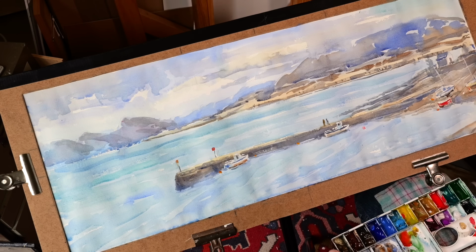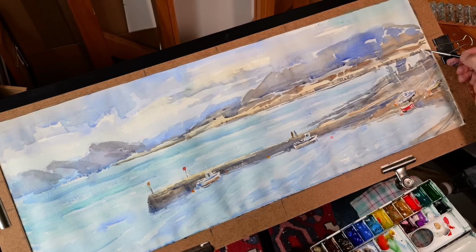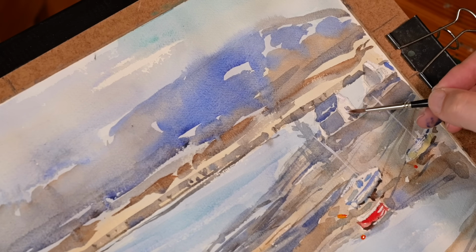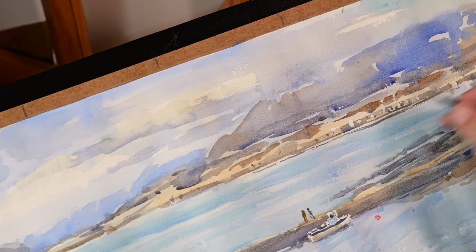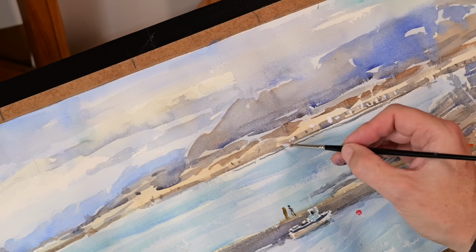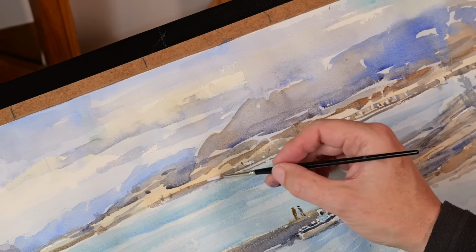So a few touches of white paint on the houses here. I quite like the white of this roof. A touch of white here. And then we have the houses in the distance. There are lots of houses in the distance, and they have a lot of whiteness on them too. Does that look like houses? I think it does. Enough.